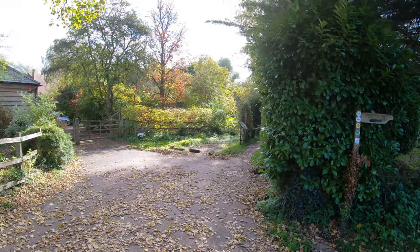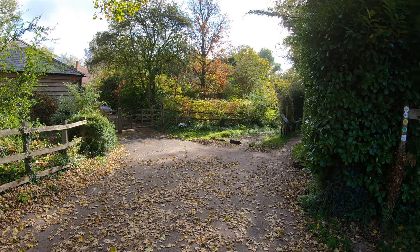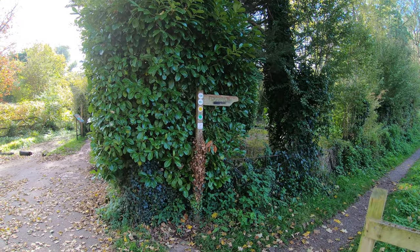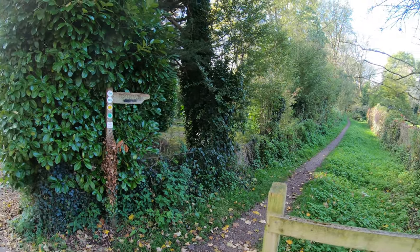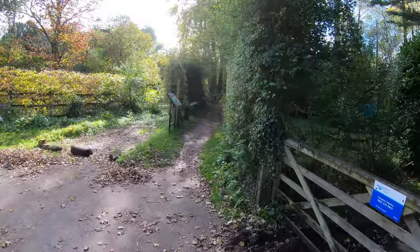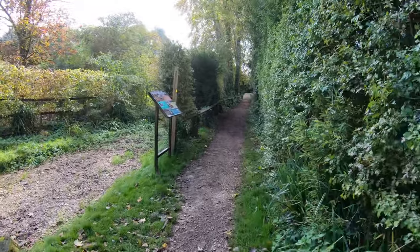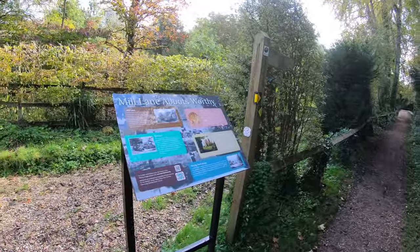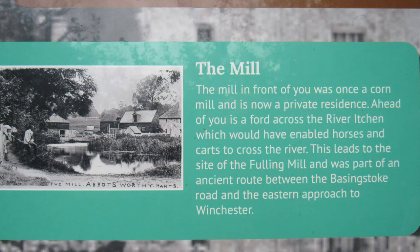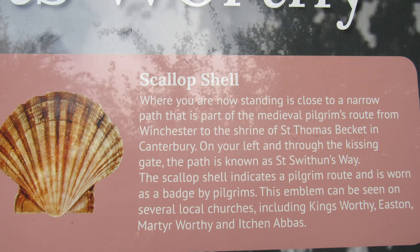Okay, well, we're right by the Abbots Worthy mill, and there's the footpath for the Itchen Way and all the other ways, but we're not going to go down there. Instead, we're going to head south over the river and eventually make our way back to Easton. Now, there is a helpful little information board here. What I'll do is I'll put down a few photographs, and then if you want to read them, you can freeze the frame. A little bit of information about Mill Lane, and then the mill. What else have we got here? Something about the scallop shell sign as well.